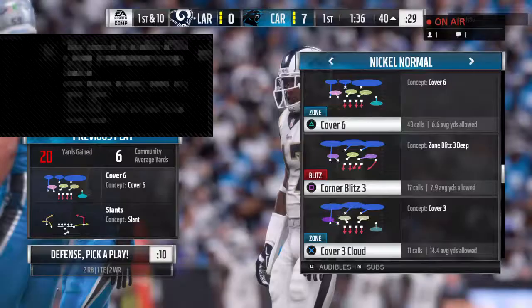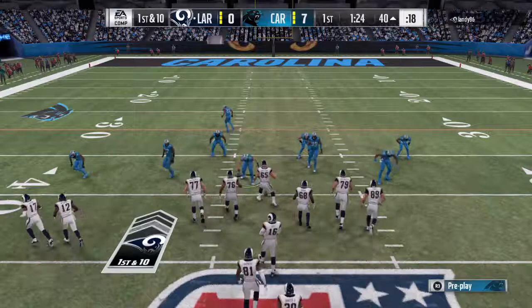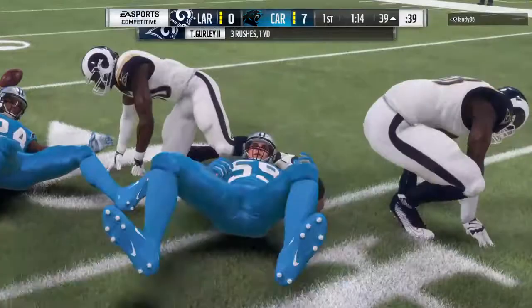It's a toss. It's Gurley, and little room to maneuver there. He gets it down to about the 39. Credit him with a 1 yard gain there to make it second and nine.